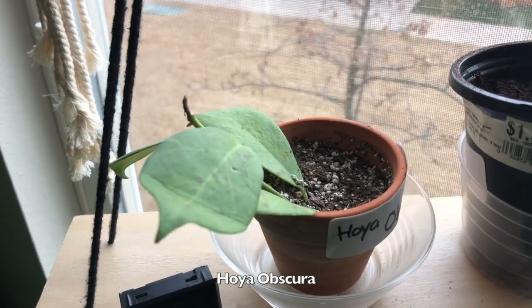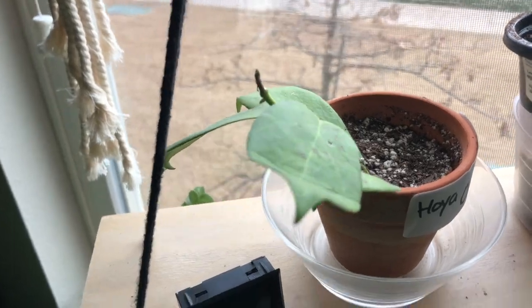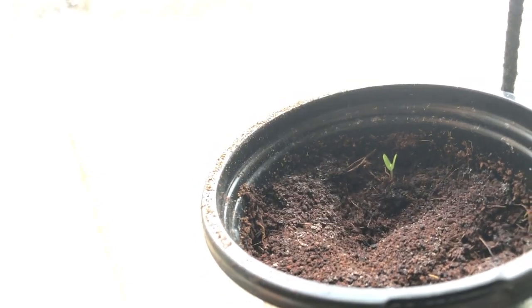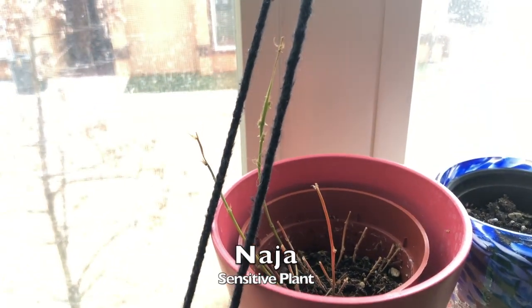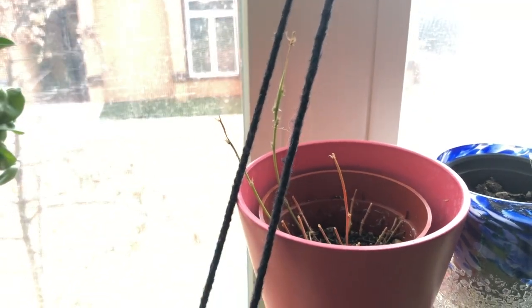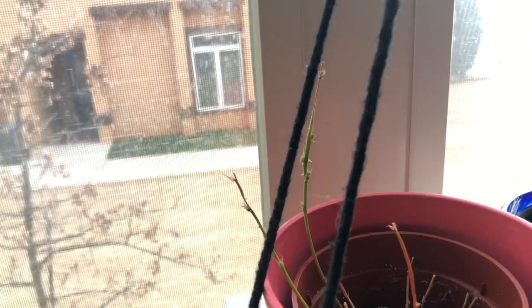It's supposed to get sun stressed. So we'll see. I planted some sensitive plant seeds, and I finally have one that's sprouting. So yay for me. And then this is Nausea. She was a sensitive plant. And then, surprise, surprise, she got spider mites. And all the foliage died, but I stuck her in this window, and some parts of the stem are still green, so we're holding out hope.